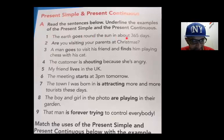Number 2. Are you visiting your parents at Christmas? Number 3. A man goes to visit his friend and finds him playing chess with his cat. Number 4. The customer is shouting because she's angry. Number 5. My friend lives in the UK. Number 6. The meeting starts at 3 p.m. tomorrow.